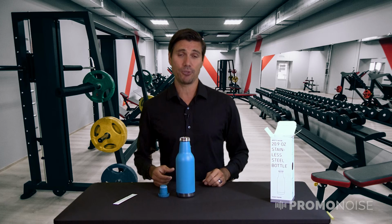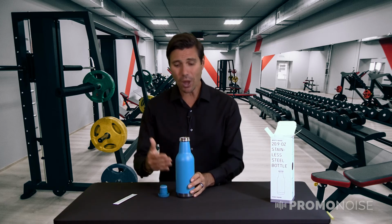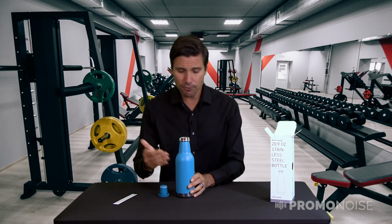For all of those reasons, and the fact that I can one color logo this, I can foil stamp this, I can laser engrave it, I can put a full color process on here, I think it is one of the more marvelous bottles of this season.